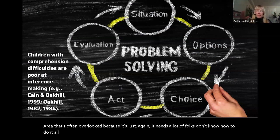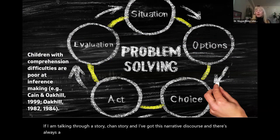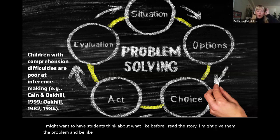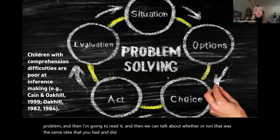So think of it this way. If I am talking through a Story Champs story and I've got this narrative discourse and there's always a pattern, I might be doing a double episode story, a level J story, which is called an advanced story structure. Before I read the story, I might give them the problem and say, okay, I want you to think about what the character might do to solve their problem. And then I'm going to read it, and then we can talk about whether or not that was the same idea that you had and did it work or not. Okay, so talking about that, and then at the end discussing it again.